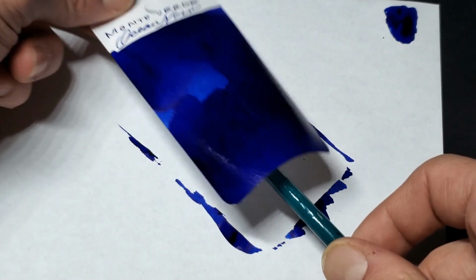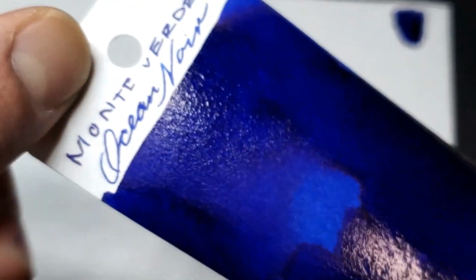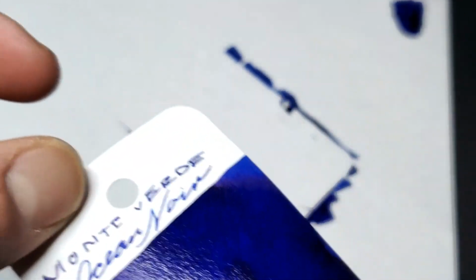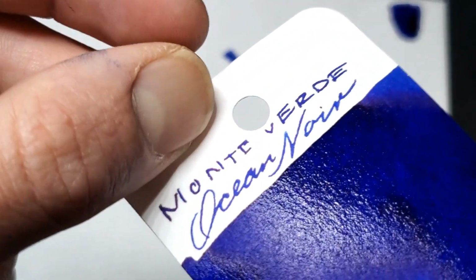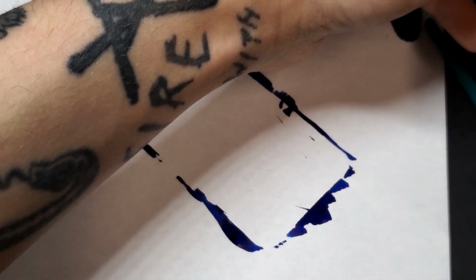It looks like we're getting some sheen. Yeah, it's pretty bright for a darker blue. It's not like a navy or anything. It's just a dark blue. It's fine, I guess. It's dark, I guess. Ooh, I need a paper towel.